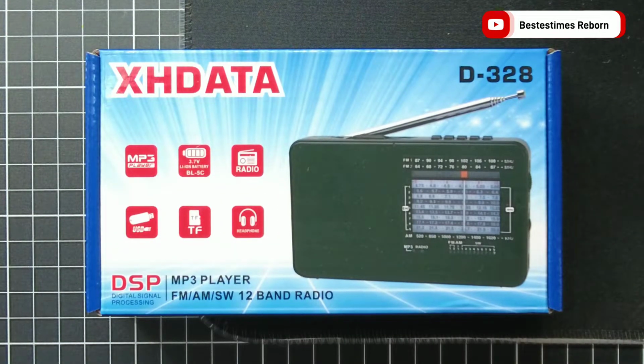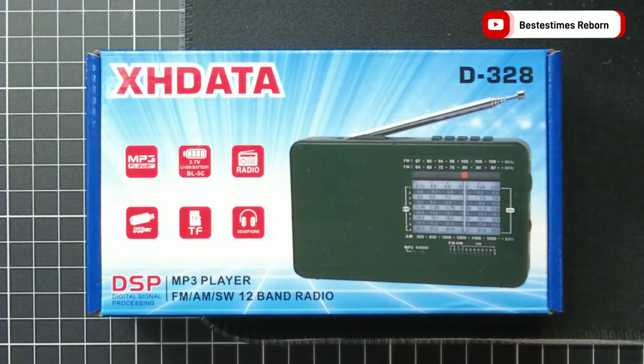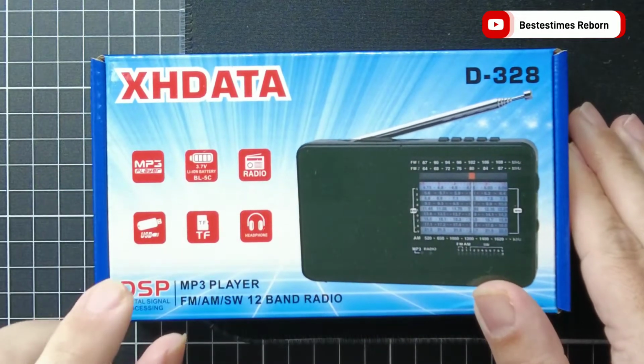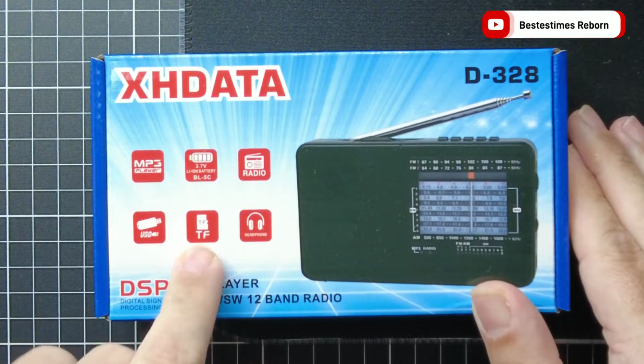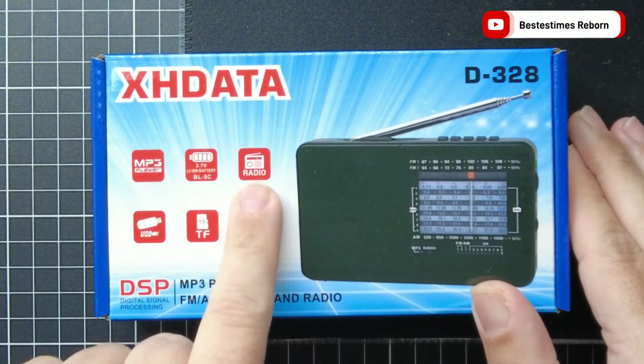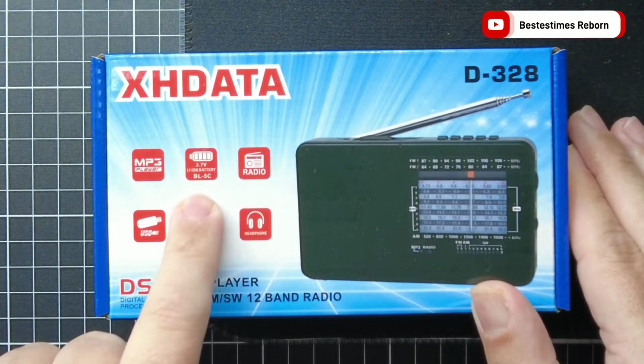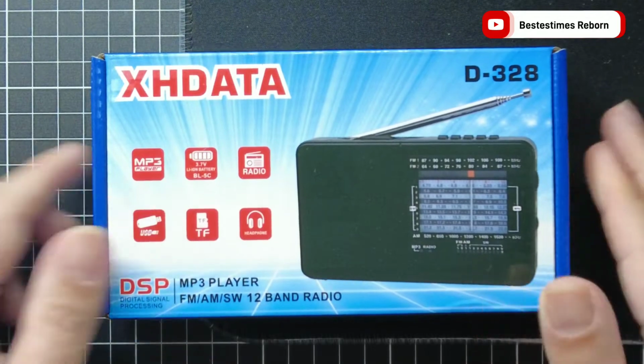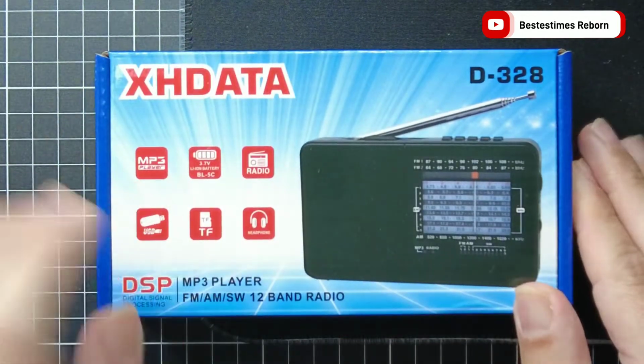This is a video about the XHDATA D-328 FM AM shortwave 12 band radio receiver with MP3 player, DSP digital signal processing, USB, TF which is SD card, headphones, radio, 3.7 volt lithium battery, BL-5C, and it's MP3 player. It says that twice on there.